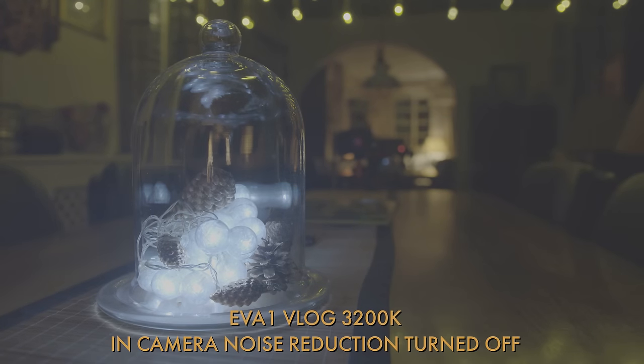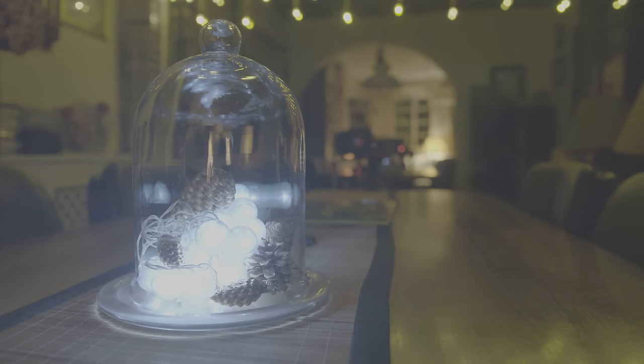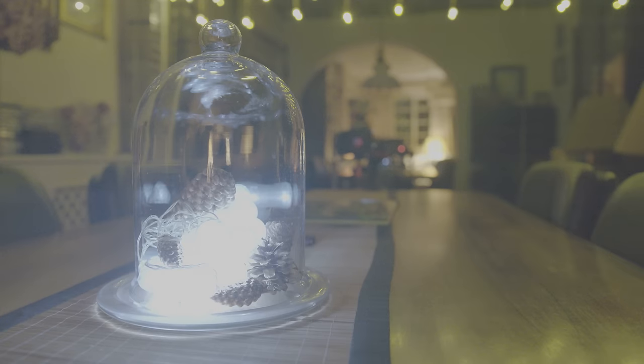So we'll start at 2500, which is the second base setting on this camera. And we've got 3200, 4000, 5000, 6400, 8000, 10000, 12800, 16000, 20000, 25600. So they both go as high.